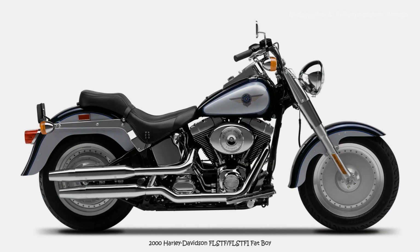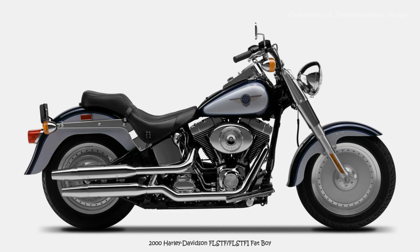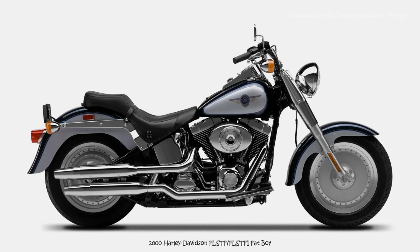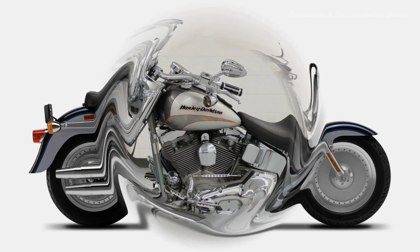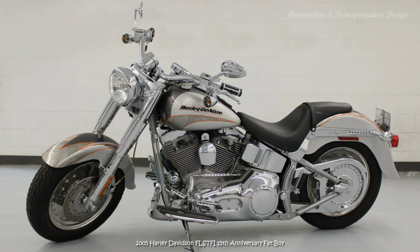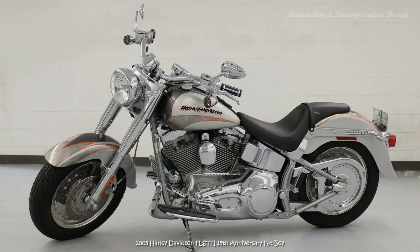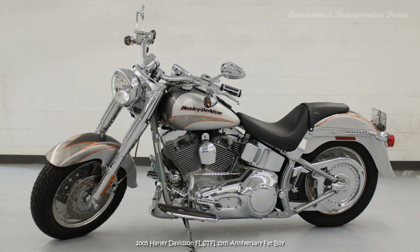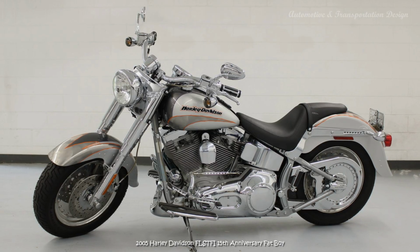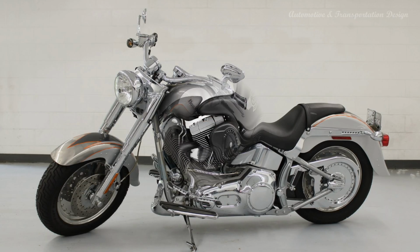2000. Evolution becomes revolution. The Fat Boy gets a performance boost with the debut of the counterbalanced twin-cam 88B engine, smoother, stronger, and ready for long hauls. 2005. Enter the CVO era. The limited production CVO Fat Boy rolls out with the twin-cam 103 engine, a slammed rear fender, custom pan-style seat, heavy chrome, and brushed metal detailing. It's bold, it's rare, and it turns heads.